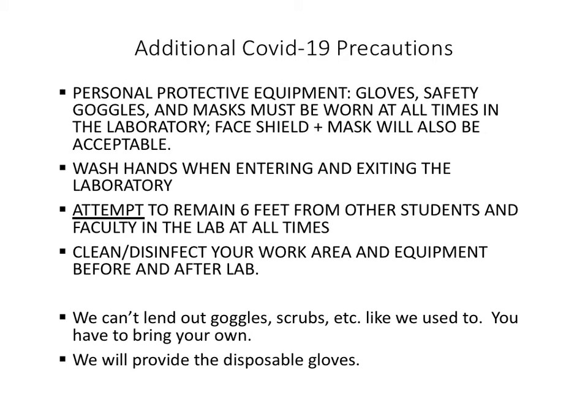And attempt to stay away from other students as much as you can. So we'll be doing the labs in pairs, but one person will be dealing with the equipment. You can have the other person taking care of recording the observations, or divide the work so that you don't have to get on the same side of the lab bench. Sometimes it may be required or helpful to have both people with their hands on setting up the equipment, but try to minimize that as much as you can.